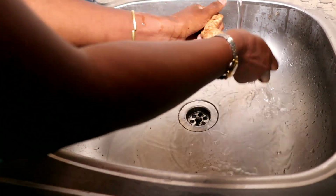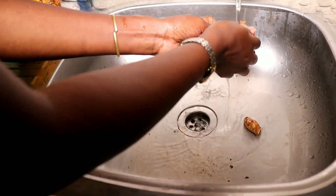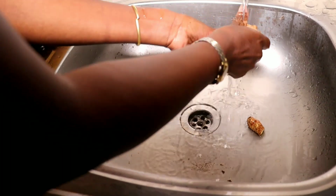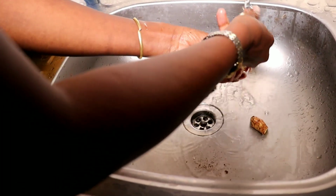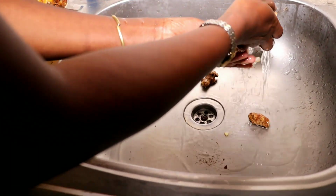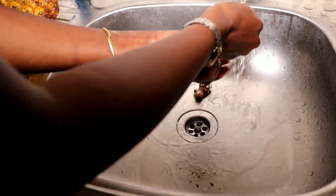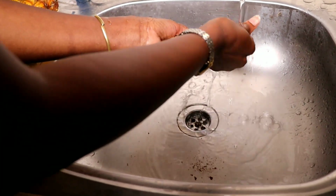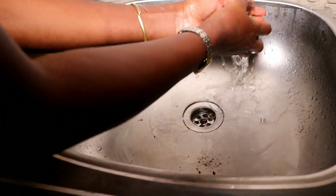Make sure that we clean it properly. Take away any impurities that could be there, and then I also break them so that I get to clean it. All parts get to be cleaned. The ginger is already smelling very nice.